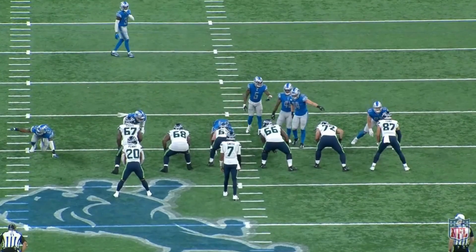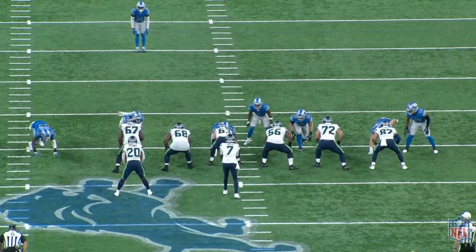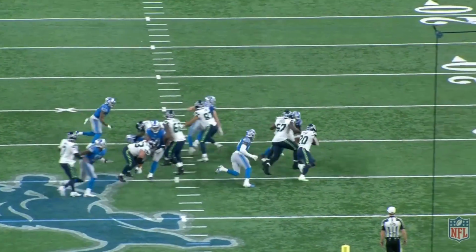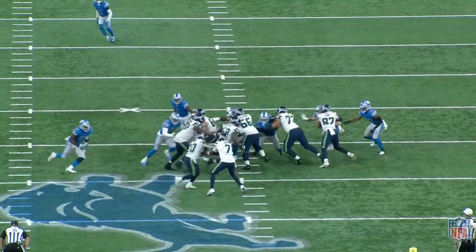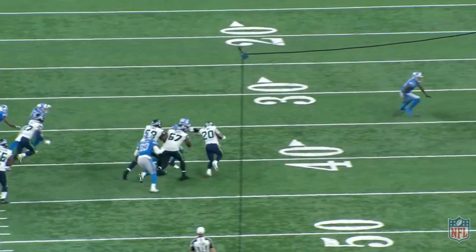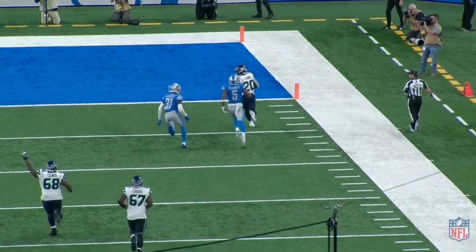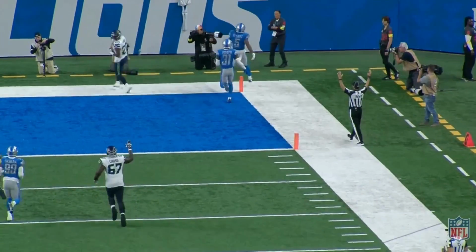Again, watch that front side. If you can't set the edge here, you're going to have a really hard time stopping counter. And again, the wrapper, watch the left tackle. He doesn't even need to go, technically. I mean, he needs to go for the play to work, but he's not blocking anybody. Really nice. Great game plan. Great call. So that is a wrap.